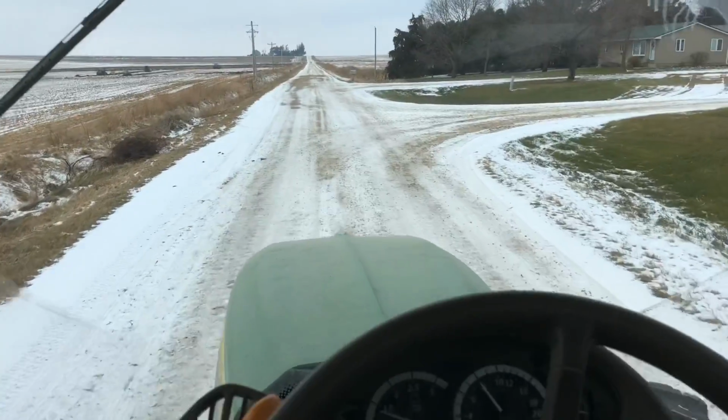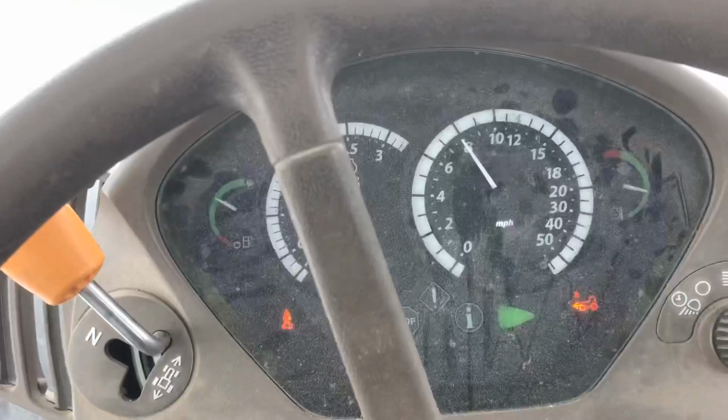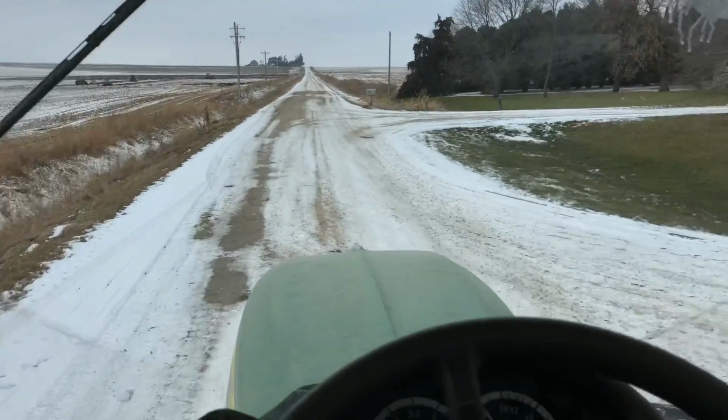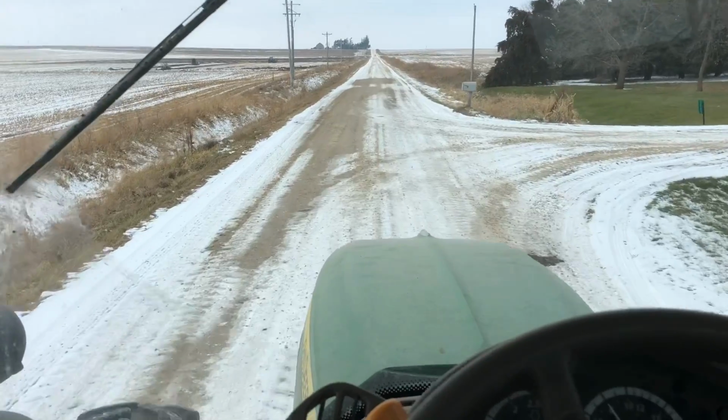Morning, folks. What I'm doing right now is driving down the road with the 6430 at approximately 8 miles per hour, maybe a little bit less. Why am I doing that, you might ask? Because I'm taking the Draper up to the north machine shed to put it away for the winter so that we have room in our home sheds for a few other things that we want to get in before the big snowfall this Sunday, or potential big snowfall this Sunday. Nobody really knows what's going to happen yet, but it looks like it might be more than just an inch. So we want to get some things under roof.